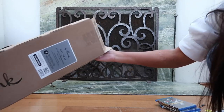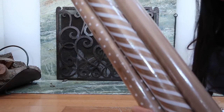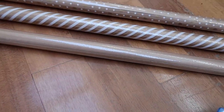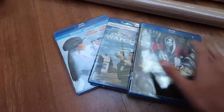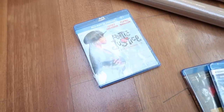But let me show you guys. It comes with a bow template. So these are the three that I got, and then I just have to wrap these. I don't know if I want to wrap them or just put them in a gift wrap or a gift bag. I think wrapping them is just a lot more fun, so yeah, it's just all of those. Oh, Tupac is in this one.